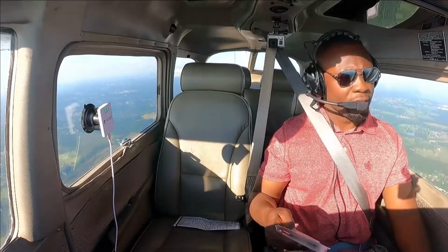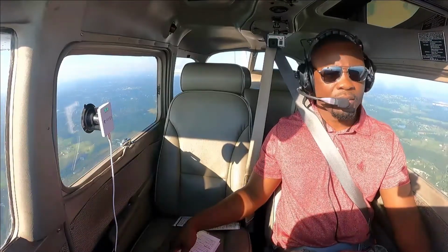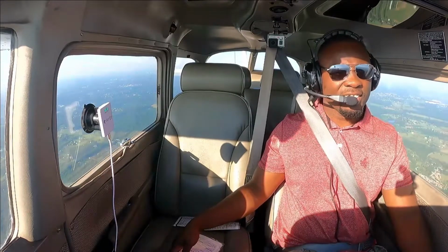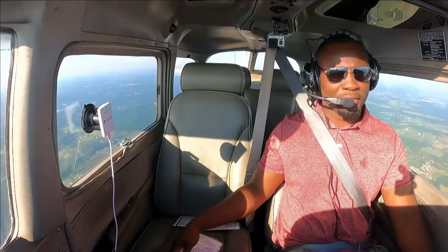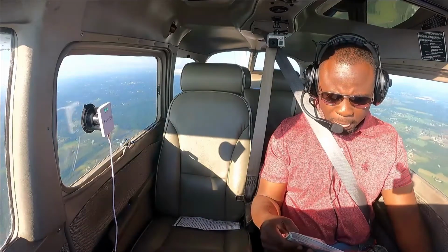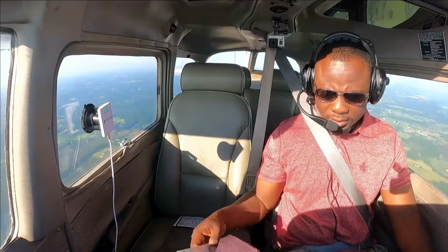Visibility is not the greatest today, actually. At some point, I'll probably flip around the camera so you guys can see how bad the visibility is today. Alright, map range is set.